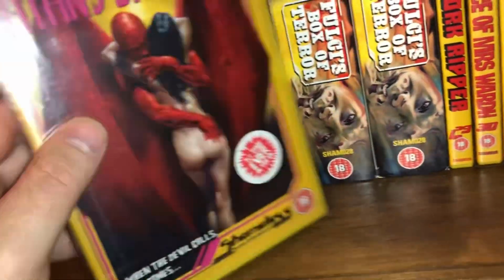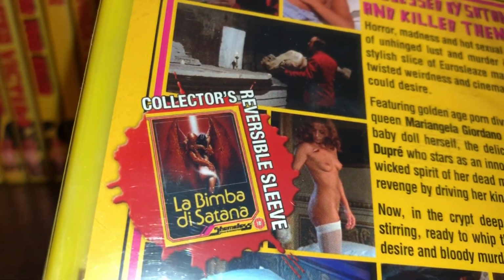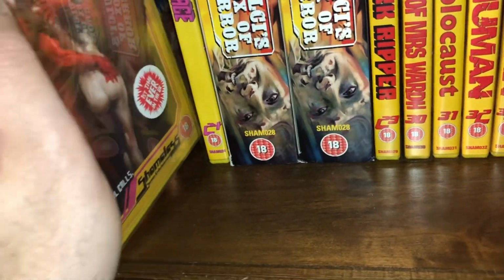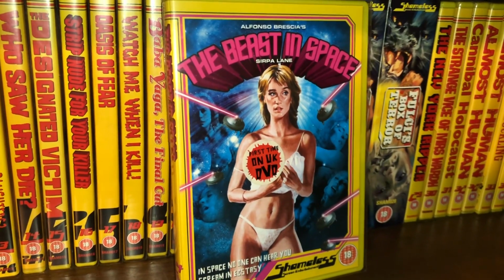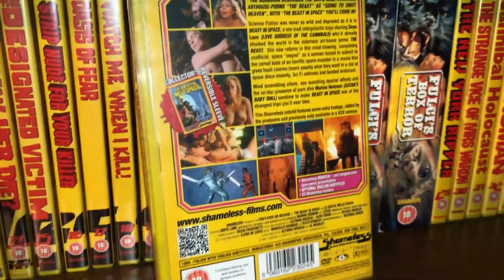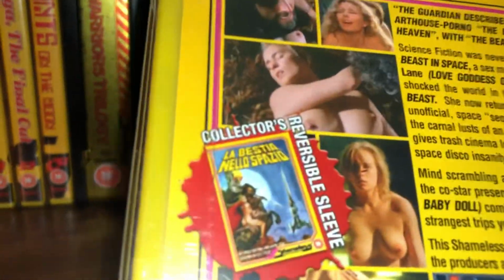Spy number 23, Satan's Baby Doll. That's another great cover. I've always loved that cover. There's a reversible La Bimba di Satana, sexploitation movie. Now here's another Serpa Lane movie, The Beast in Space, and this was kind of a, I guess, sequel to La Bête, or The Beast. This was The Beast in Space, which came some years later. I don't remember exactly how many, but it was maybe a decade or close to it, I think. And I do remember that this one was in Italian language with English subtitles.